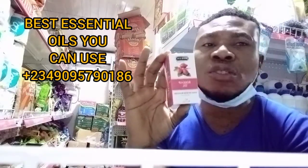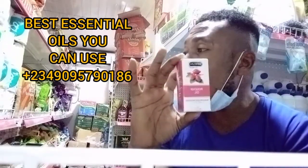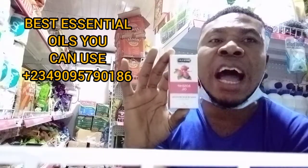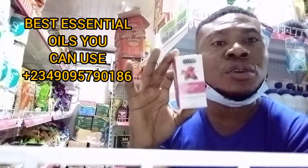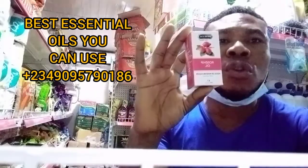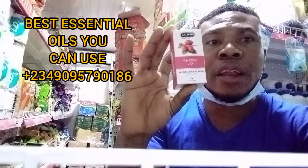No matter how large a quantity I produce, if I say I want to use essential oil, I always want to use as many of these as I can. Instead of going for the big one, I say, let me just get this one, like 5 or 6 or thereabout, for my production. So I will advise you to always consider this particular rose hip oil.